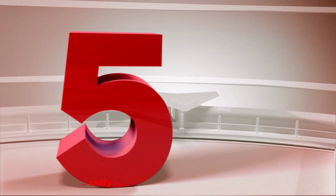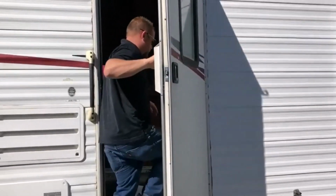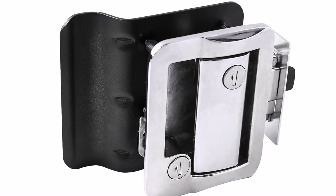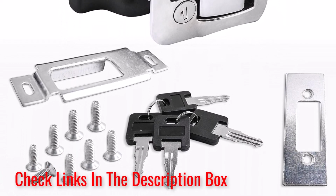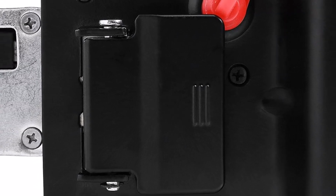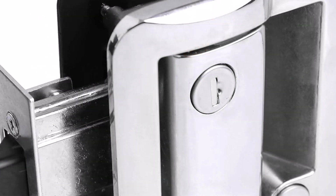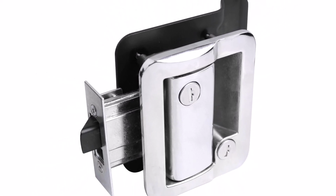Number 5. Latch.it's RV Entry Door Paddle Lock. Latch.it's RV Chrome Entry Door Paddle Lock is a great option for anyone looking to get a simple motorhome door lock replacement. It doesn't feature any spectacular features, but it does provide excellent security. The product can provide this high level of protection due to it coming with a deadbolt. This feature has received a great deal of praise in buyer reviews. Many people were more than pleased with its ability to withstand abuse and keep people from entering their rigs. It also doesn't just work for RVs, either.